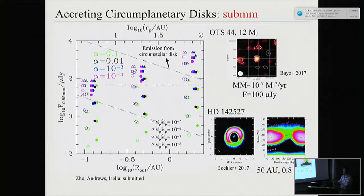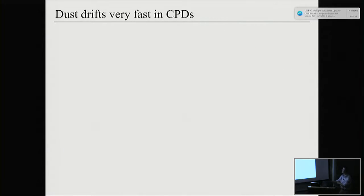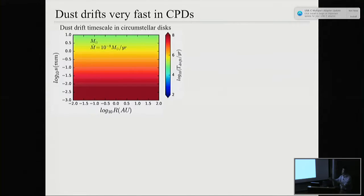So far it's promising that we have candidates for circumplanetary disks. But from a more theoretical point of view, we have a big problem, because we know dust will drift in disks. This is the dust drift timescale in circumstellar disks, plotted in log. You can see for 1 millimeter particles, the drift timescale is 10 to the 5th or 10 to the 6th years. So particles in circumstellar disks will go to the central star in roughly 1 million years, about the disk lifetime. So it's still okay, we can detect millimeter emission from millimeter dust at 1 million years.